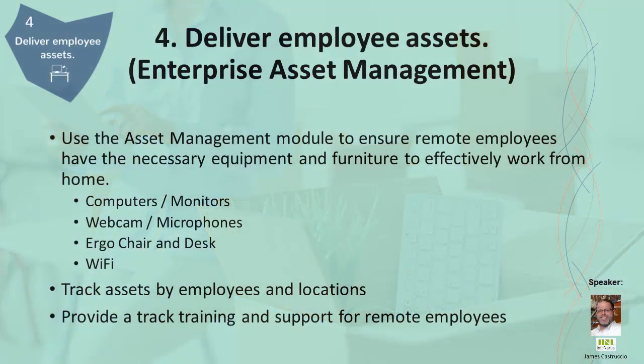So being able to keep track of what you have and where it is in your organization, if it's available, maybe you can save money while at the same time getting stuff out of surplus, and be able to help employees as they work from home.